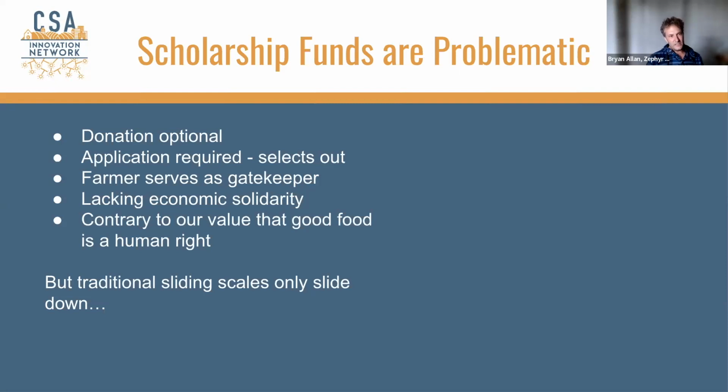When I was looking at different options, sliding scales are something that is basically used in the medical community, and they were only sliding down. There was a standard price and you slid down. And I was like, well, how are we going to make up the money? And so I got some inspiration from the next slide.